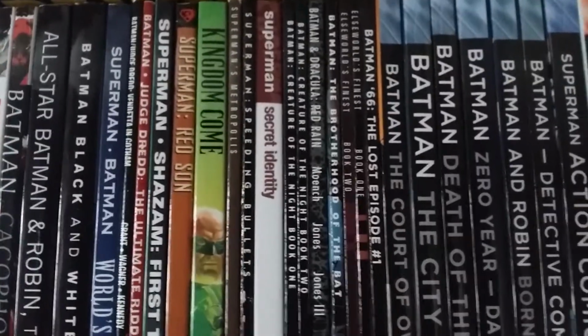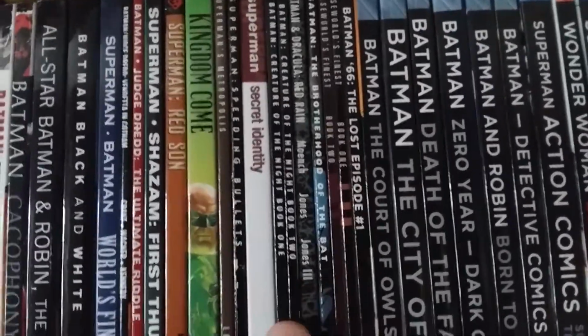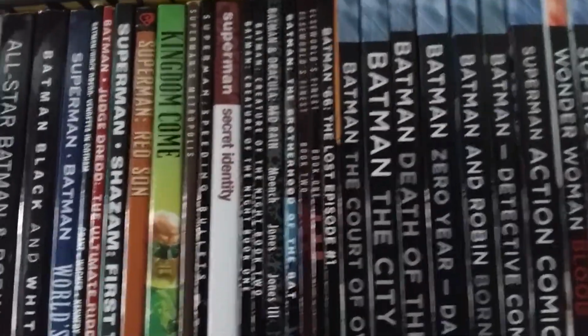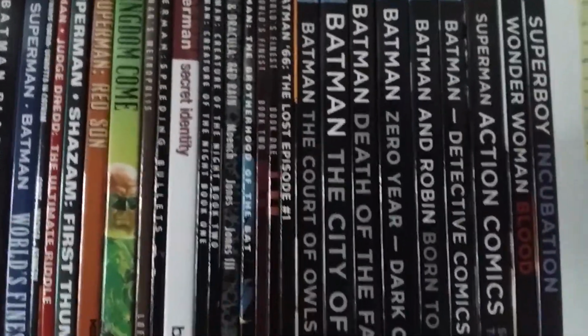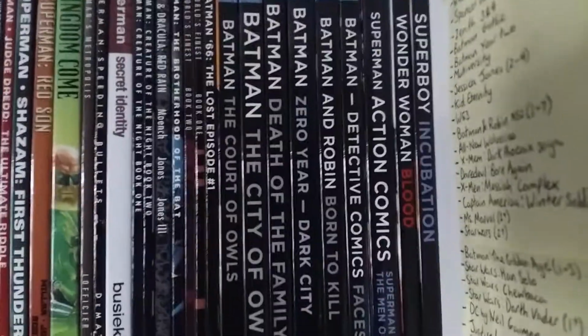Superman Speeding Bullet, Superman Secret Identity, 2 issues of Batman Creature of the Night, which I can't wait for the 3rd one to finally come out. Batman and Dracula Red Rain, Batman: The Brotherhood of the Bat, Elseworld's Finest, Batman 66: The Lost Episode, Batman: Court of Owls, City of Owls, Death of the Family, second volume of Zero Year, that's why the other one's up there on its own.